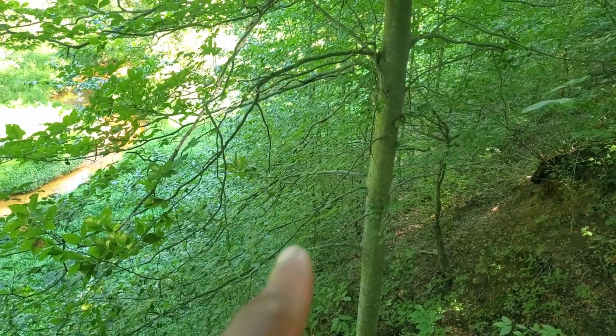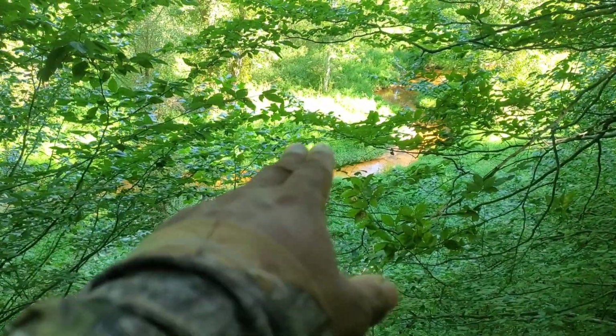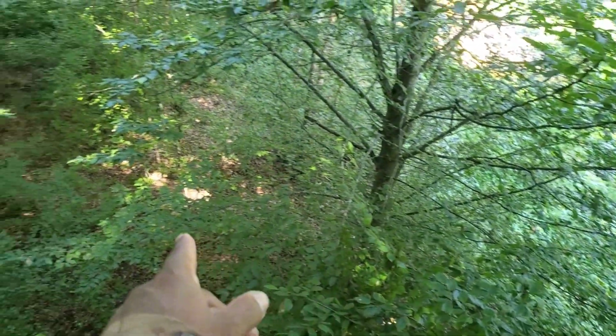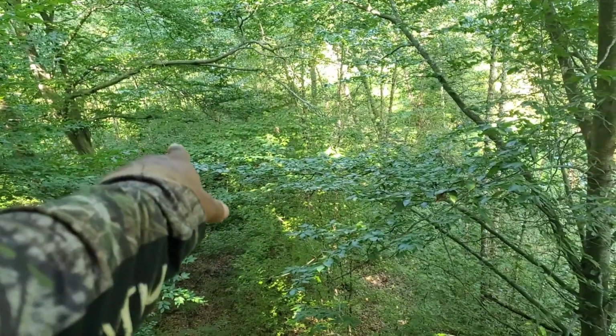Trail camera was down there on that tree, and it's getting the movement coming right through here and crossing. Right through there and crossing right there. There's 2 trails that come up below the stand like this and head up towards my old stand. There's a trail over there that comes down.